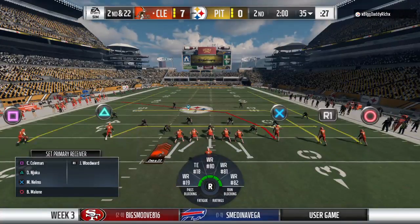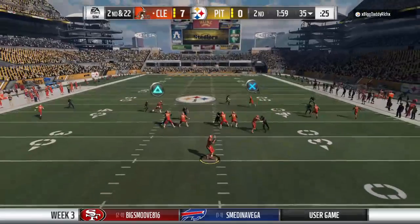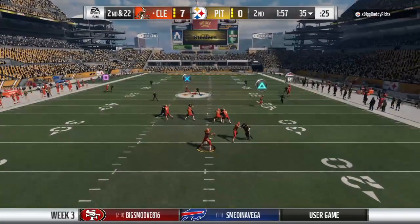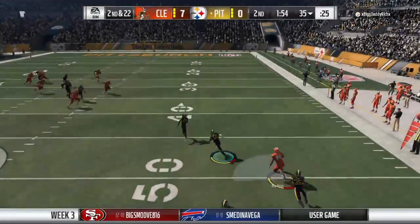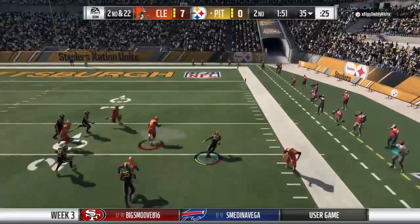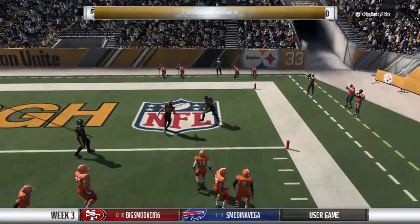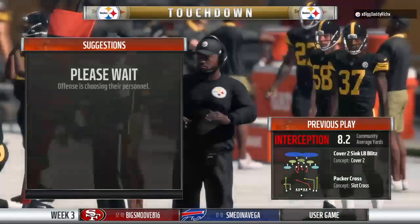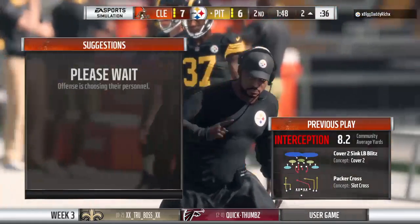Let's go. Ryan 38. Working out of the gun. Here's Kaiser. The ball popped in the air and intercepted. Picked off by Ryan Shazier. This one back. It's a pick 6 for a Steeler touchdown.